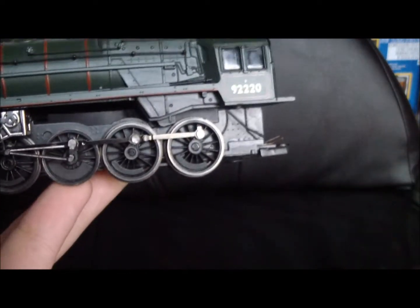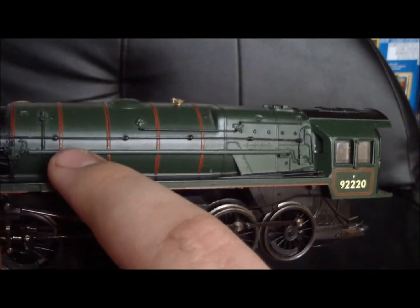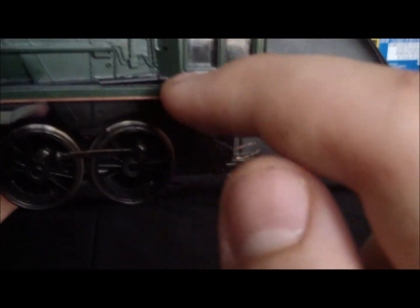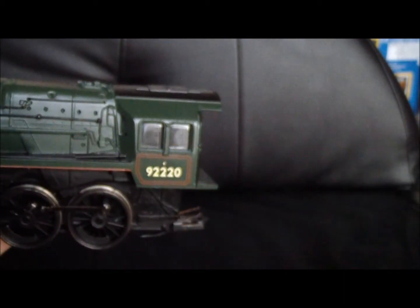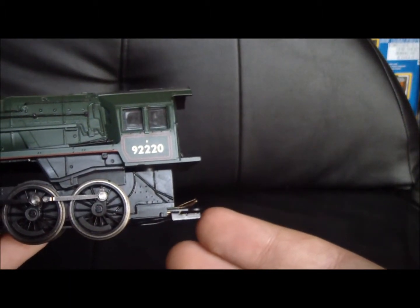Because it's a standard design locomotive, everything's on the exterior, so you can see the reversing bar there. When I was in the cab of Evening Star at York, I tried out the reversing handle, and it is on the exterior. And the standard designs were all about simplifying locomotives, so if something broke, it was easy to fix.